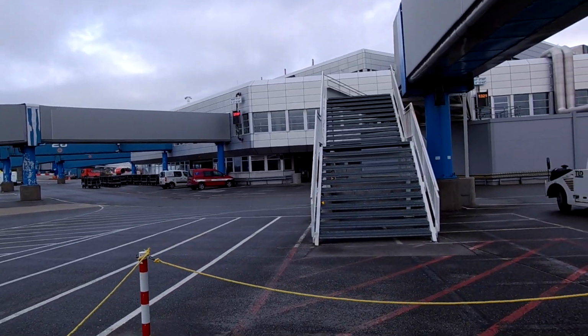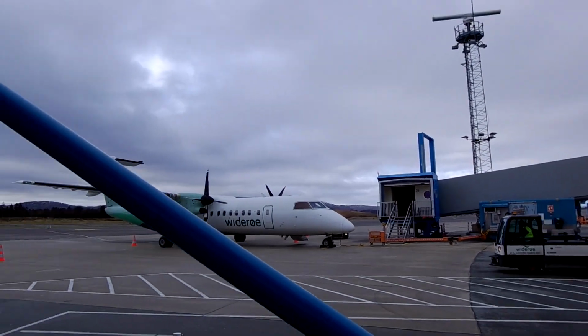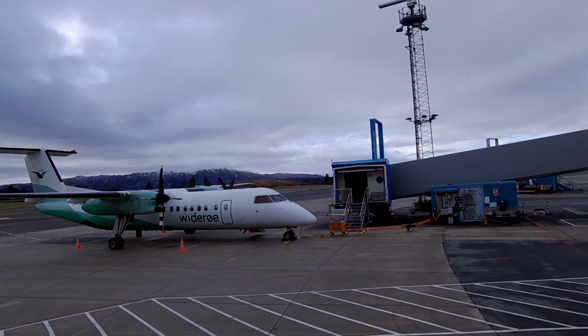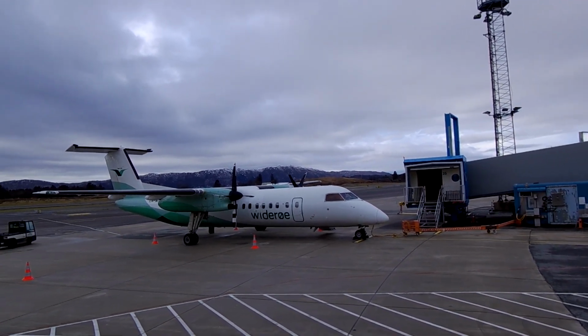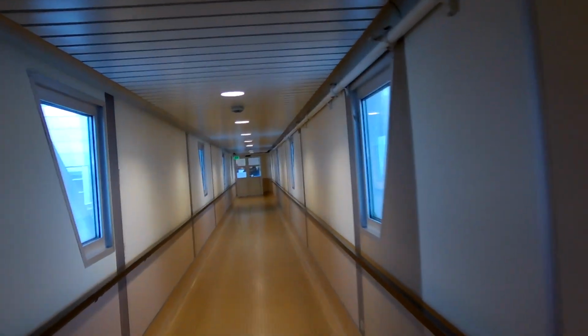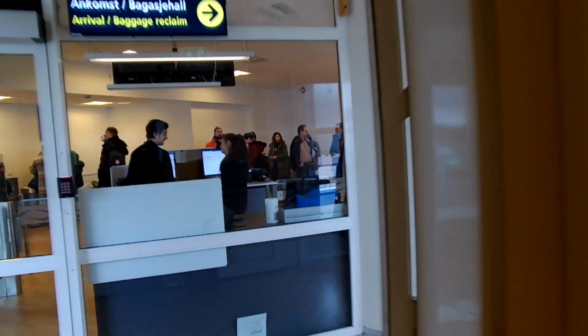I just arrived at the beautiful airport, Bergen in Norway. Hello. The weather is a little bit cloudy, but look at the scene. Very nice. I need to go and find the border control. Hopefully it's not taking a long time. I don't know if it's the right way or not. I think this is the right one. So the control is on that way.